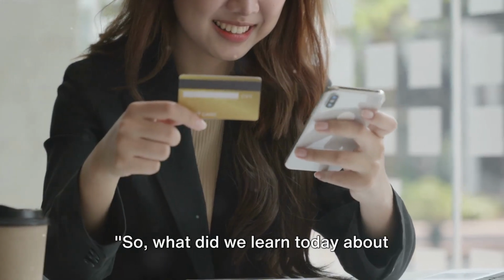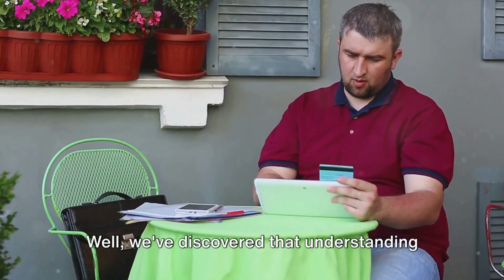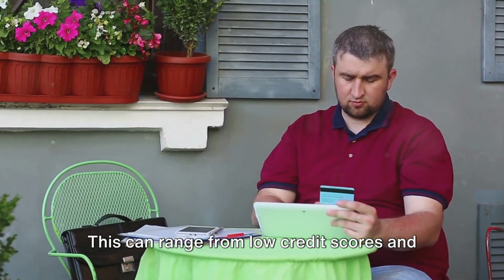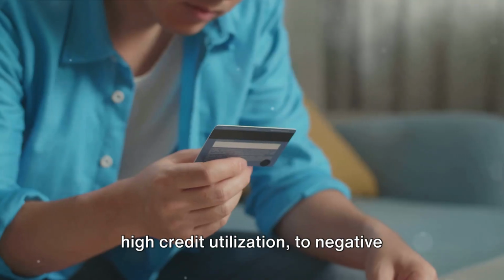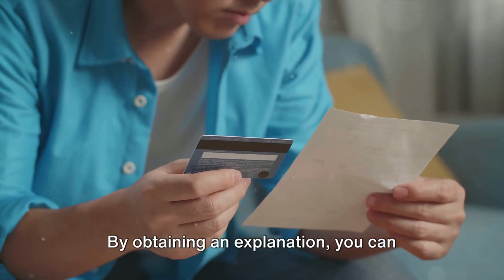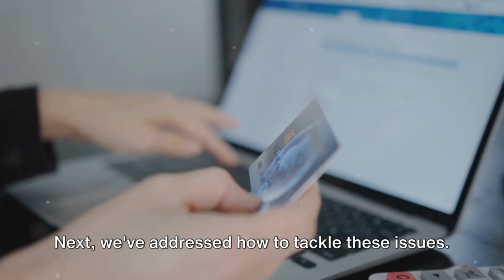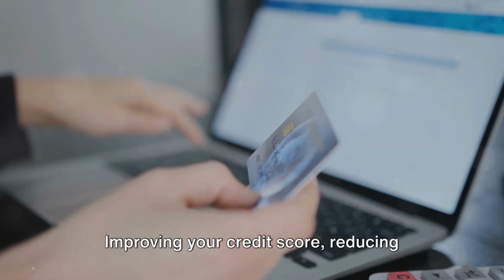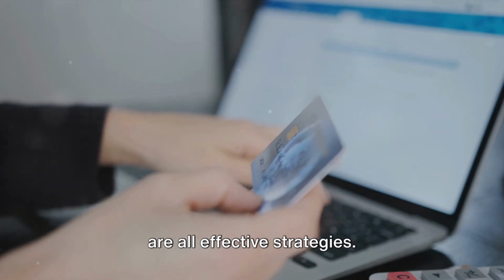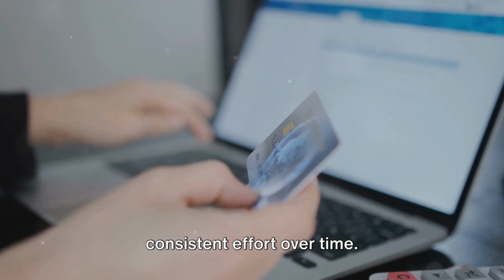So, what did we learn today about handling credit card application denials? Well, we've discovered that understanding the reason for denial is the first crucial step. This can range from low credit scores and high credit utilization to negative credit history. By obtaining an explanation, you can pinpoint the areas that need improvement. Next, we've addressed how to tackle these issues. Improving your credit score, reducing high balances, and making timely payments are all effective strategies. Remember, it's not about quick fixes, but consistent effort over time.